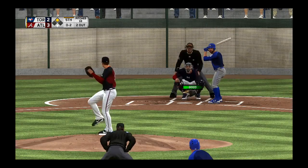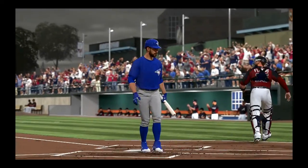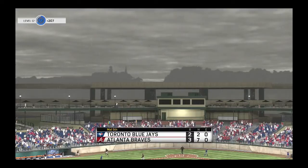This one ends up out right here. With 2 strikes, that's going to be difficult. Threw it right past him. A swing and a miss at the gas, and that ends the inning. So it's 2 runs on 2 hits, no errors, and a runner left.